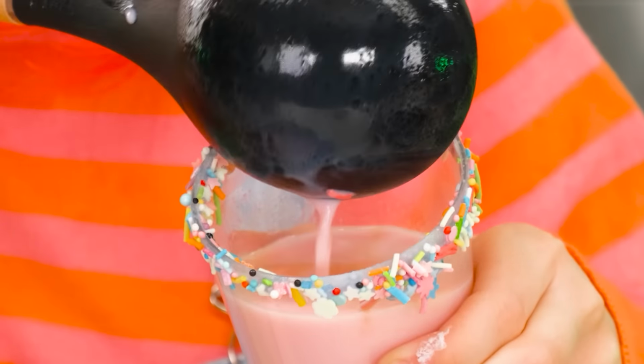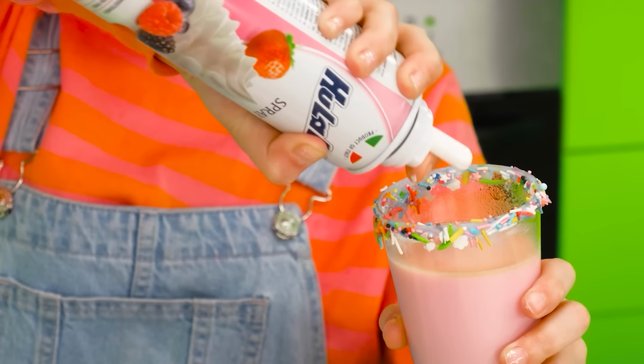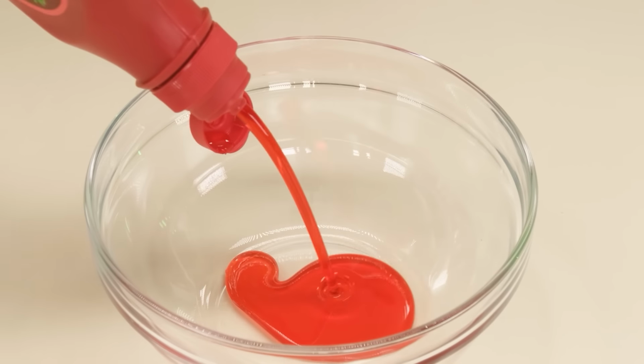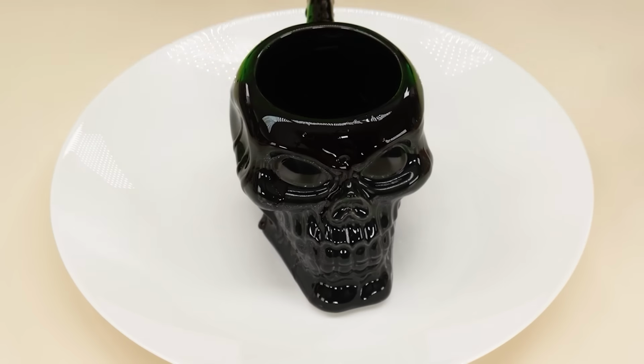Not completely, because I want to add some cream. Some whipped cream. Oh, it's delicious! Perfect! Hey, hand. I need this. Come on! What? This syrup, of course, is red. I'll dip a cup into it. Like this. And of course, you need to pour it on top for beauty.